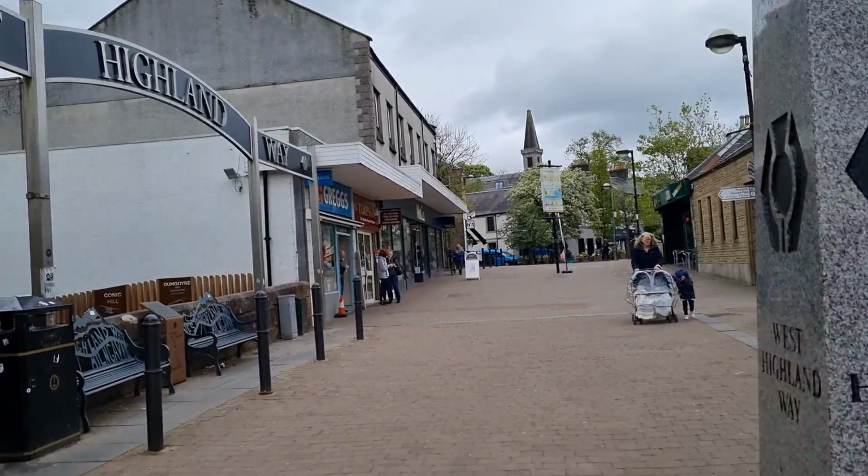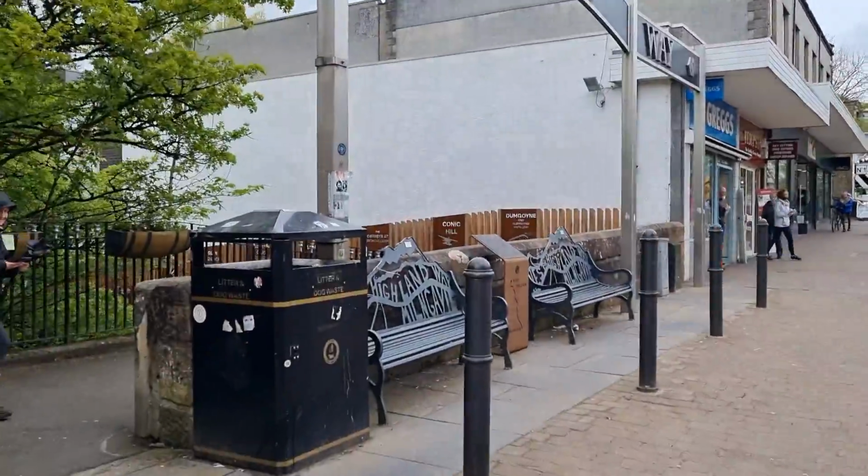Right, so that's us. We're here in Milngavie, starting the West Highland Way.